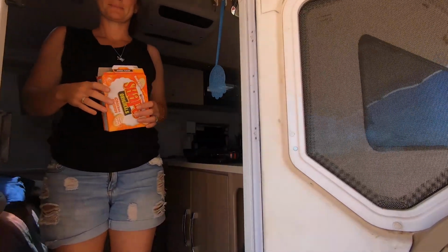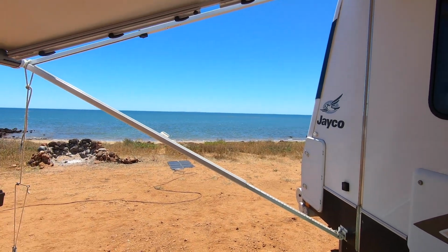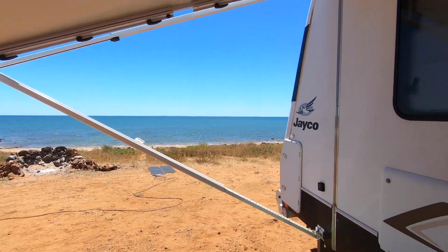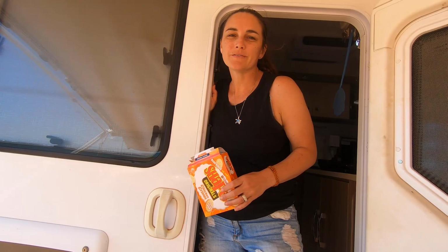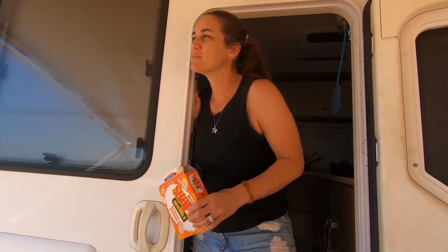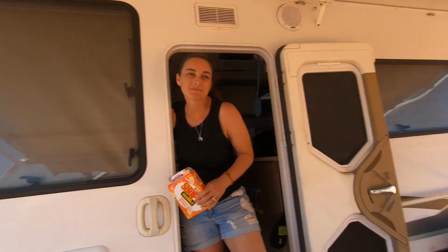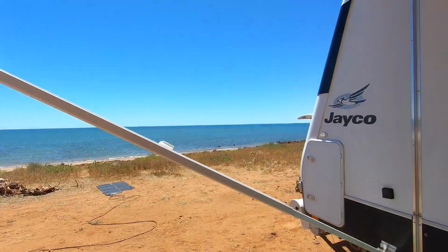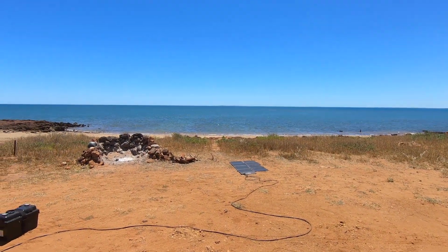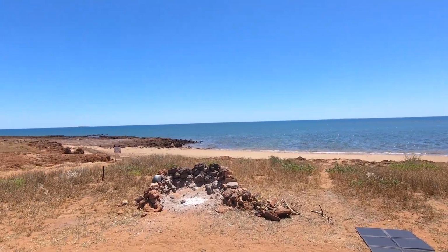Well, welcome to Gnoorea Point. I don't know about you, but it's not bad for free. Waterfront. It's pretty good. We've had a few blowy days, but I think if you got here when the wind wasn't howling, it'd be pretty amazing. Like, come on. Free camp. Waterfront. Look at that. Even comes with its own fire pit and everything. It's wicked. Have a look around.